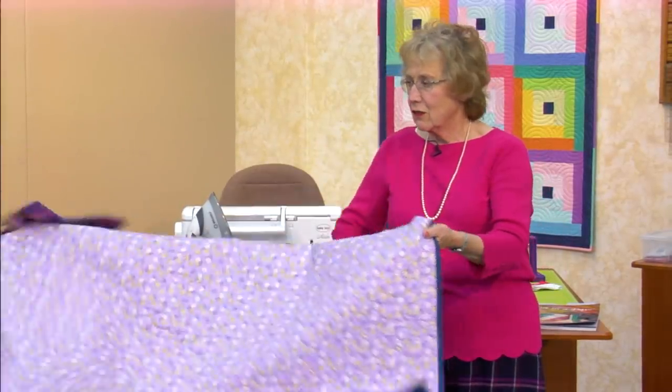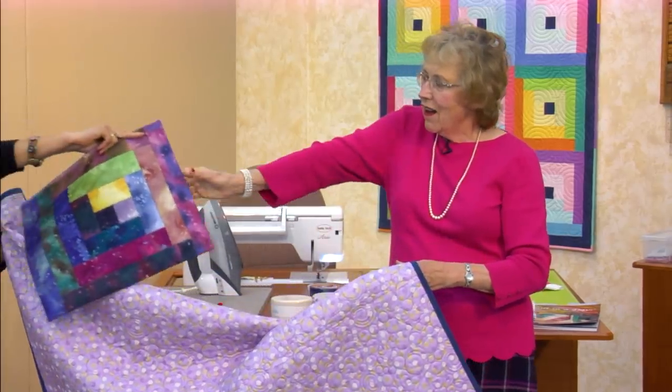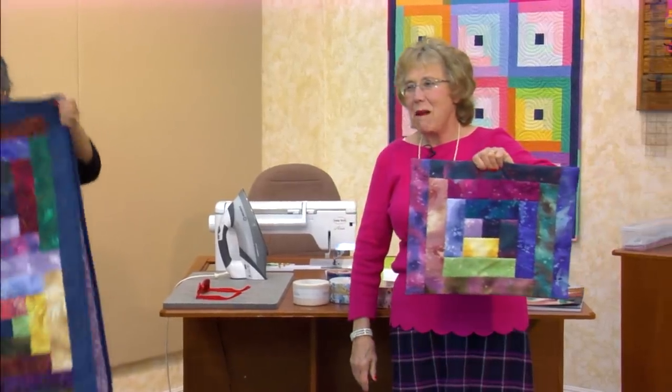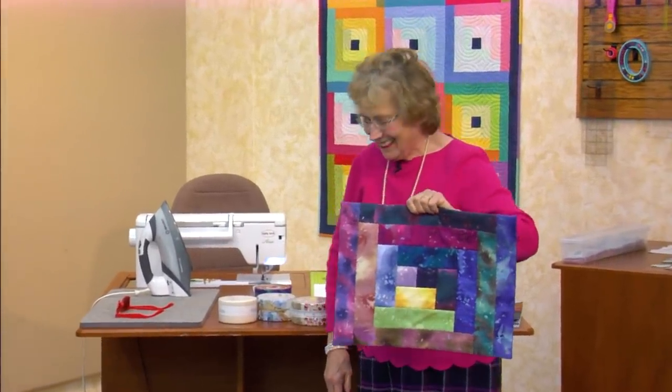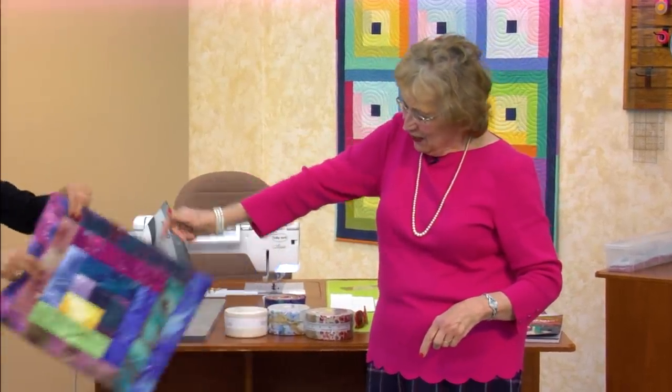This is so cute. Isn't that pretty? Very, very pretty. Oh, and then there's a little pillow to match it. Oh, placemat. It's a pillow. It's adorable. Yeah, that is very beautiful.